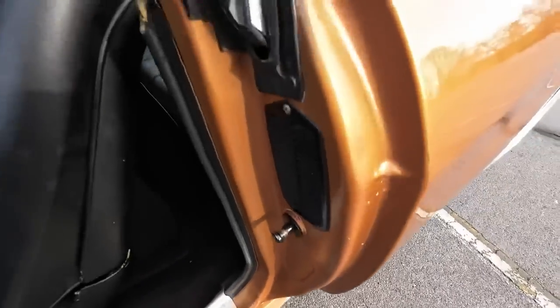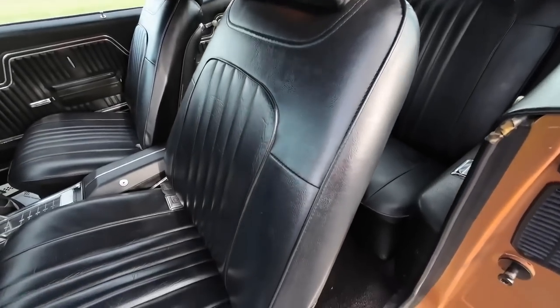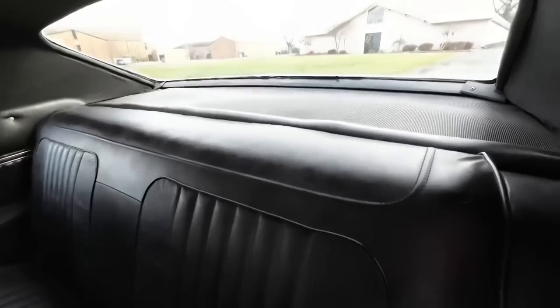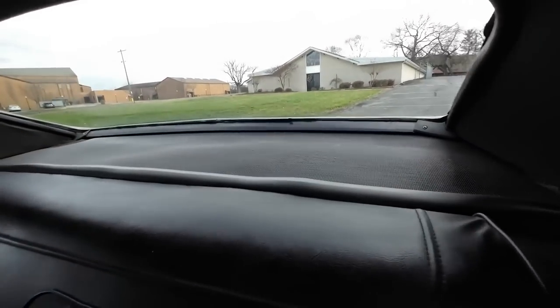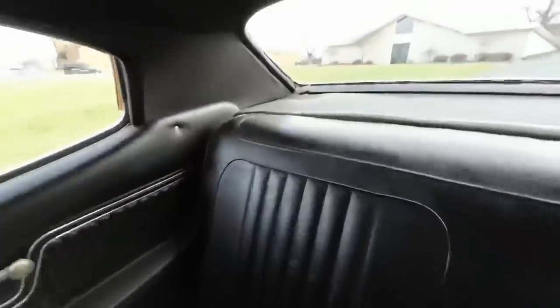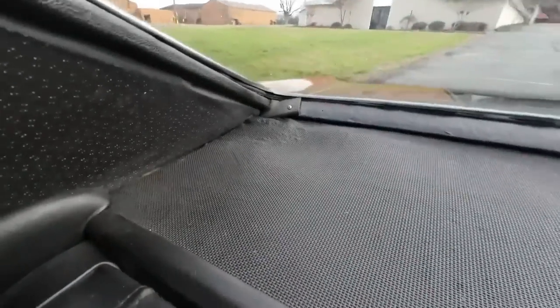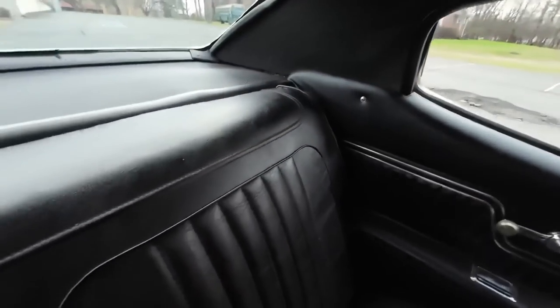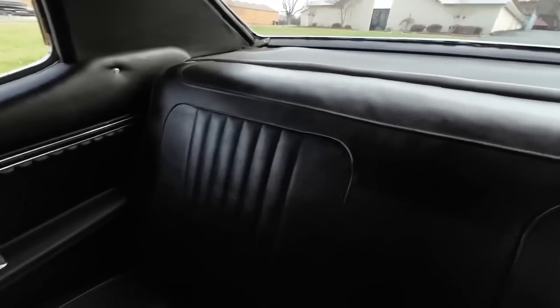Get around in here. The seat on this one. Little spots on the side there. Carpet's got a little red tint to it. It's older. Package tray on the passenger side, a little wrinkly in the corner there. Let's see if I can show that. Your headliner looks pretty good.